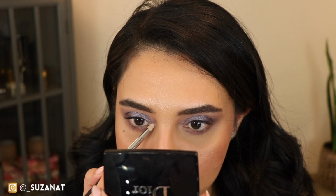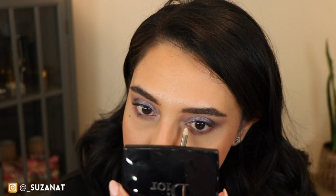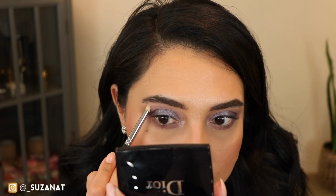So with the pencil brush, I'm going to pick up this shade here, and I find that it's best to use a pencil brush that's also quite stiff, because there's a lot of little glitter particles in here. And so to get some of the pigment payoff, a denser brush is best. Oh, this one's actually really nice. And then just whatever is left, I'll use here on my brow bone. I don't like to pick up more product.